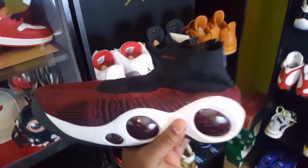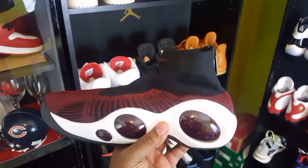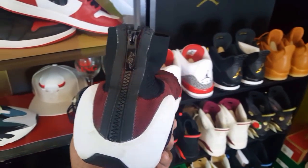Also, here's another shoe I didn't throw in. The bona fide Nike joints. These I keep for my exercising shoe, man. Bought these joints for like $48 to $50. Got the zipper in the back that zips up. Got the zip up action going on.